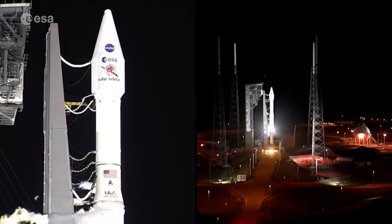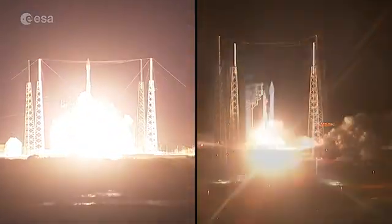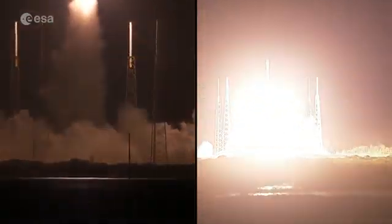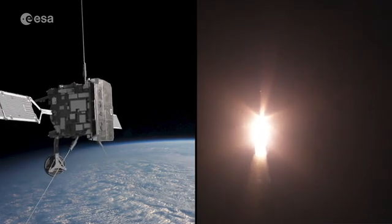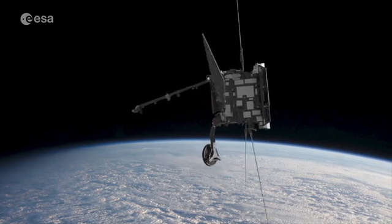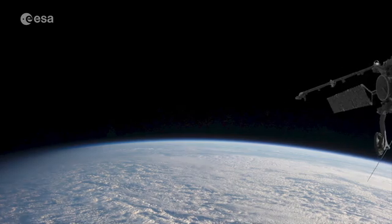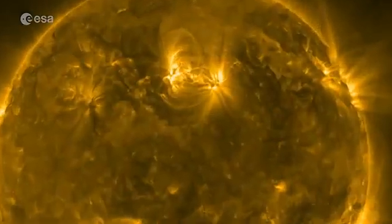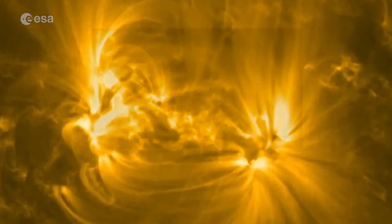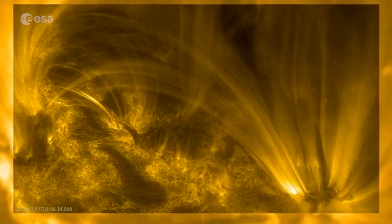Solar Orbiter was launched from Cape Canaveral, Florida in February 2020. The spacecraft has since travelled some 2.5 billion kilometres, made 2 passes of Venus to get a better view of the Sun's poles, and 1 pass of the Earth. Now it's just made its first close approach to the Sun, taking it within the orbit of Mercury. Despite temperatures of some 500 degrees Celsius, the pictures Solar Orbiter's returning show this atomic furnace in unprecedented detail.